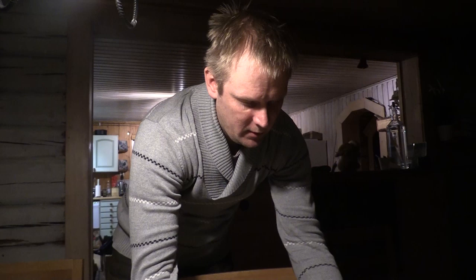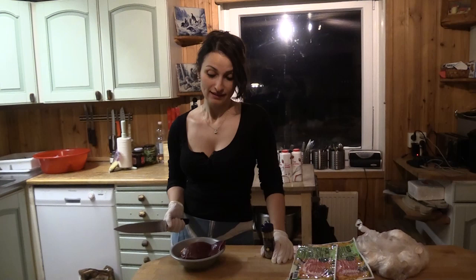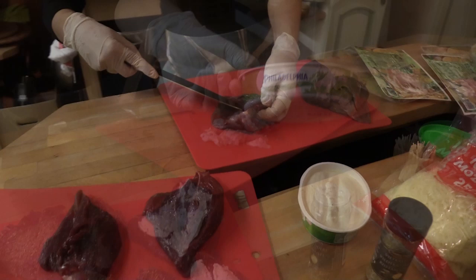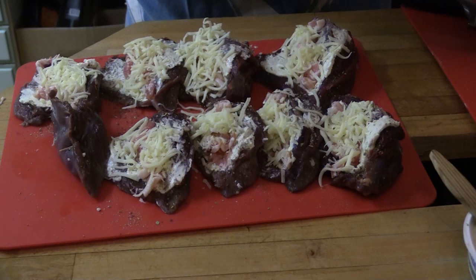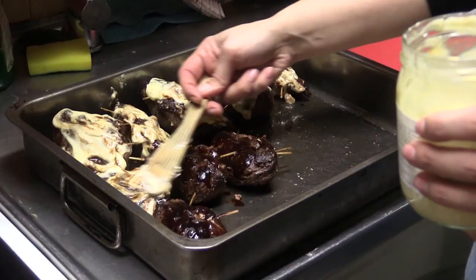And finally, how do you cook black grouse? Emil's wife has a cheesy grouse recipe that looks delicious. This is the bird's breast, and what I will do today, I will cut it in the middle. Inside of this breast, I will have some Philadelphia cheese, some mozzarella cheese. I will cut bacon, put it with the special spices. Then I will close it together, fry it, put mayonnaise to cover it because it should be soft.